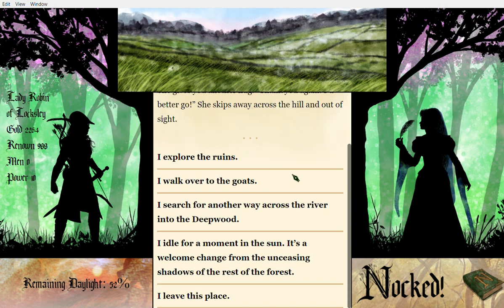Should I explore the ruins? I've got so much stuff to do though. Yeah, I don't think it's worth it. Maybe I will find some gold or something. Okay, leave this place.